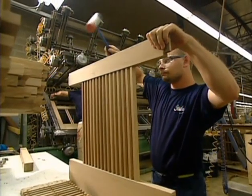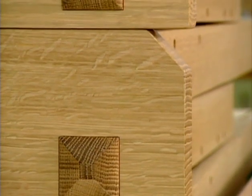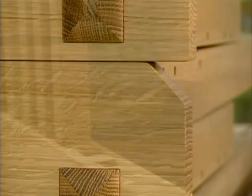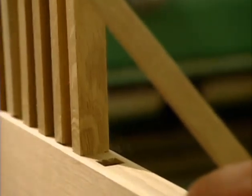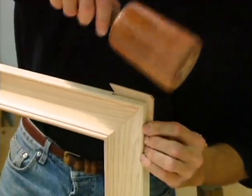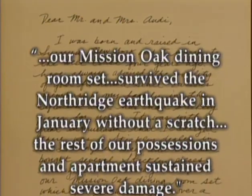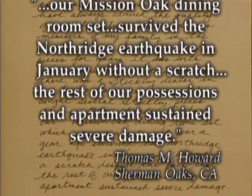Some would argue that we overbuild the furniture, but at Stickley, we have a different philosophy. They can't shortcut certain jobs. There needs to be an intense amount of handwork in making this product. And the joinery is the best known to cabinet making, so that it is almost indestructible. Not quite, but almost.